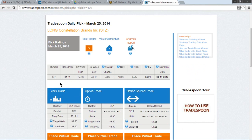Taking a look at the price action in STZ, the closing price as of the 24th was 81.21. Right off of that 52-week high of 84.33 and well off that low of 46.12. You see that the implied volatility percentage is in that 40th percentile level. That means that it's 40% off of the implied volatility lows of the last 52 weeks. That means it's on the move, folks, and we want to keep an eye on that.